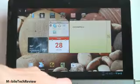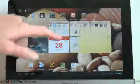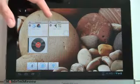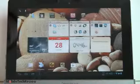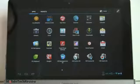I'll just type some gibberish there so you get the idea that it works. And so there's our cute little note app. We've also got calendar. We have AccuWeather on board. More little organizational things here for your business documents, your tools, music player, wireless controls. And you can see the software bundle here.